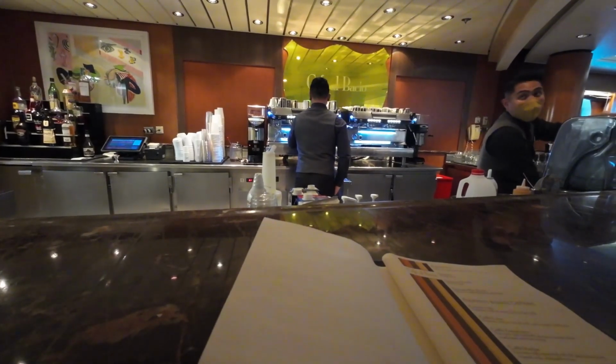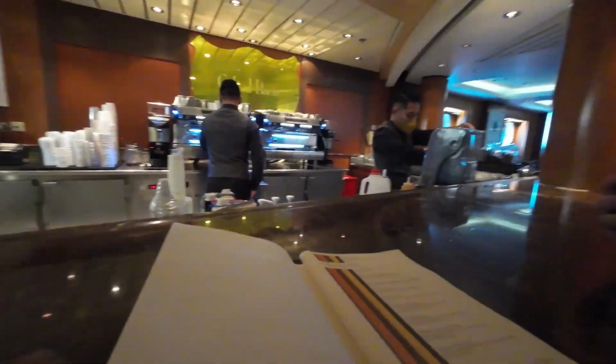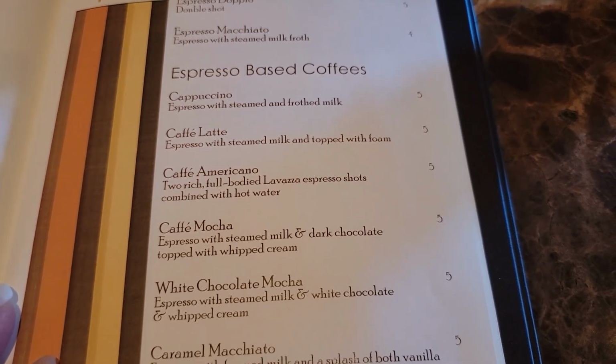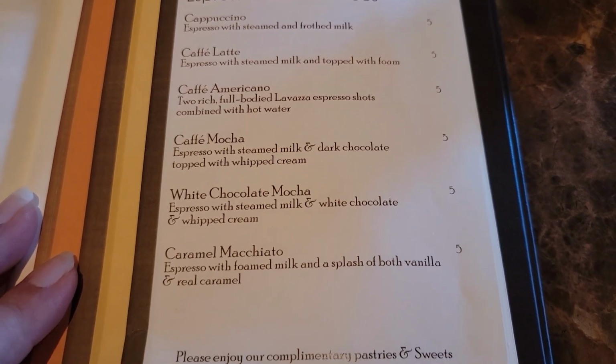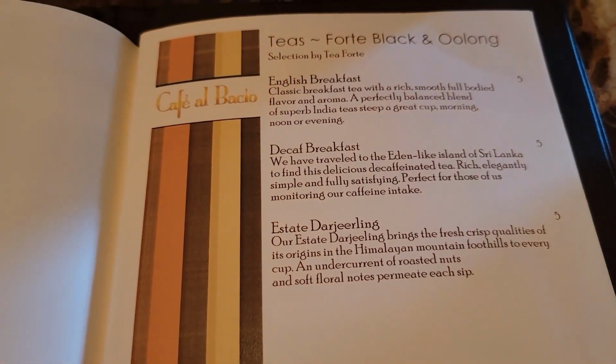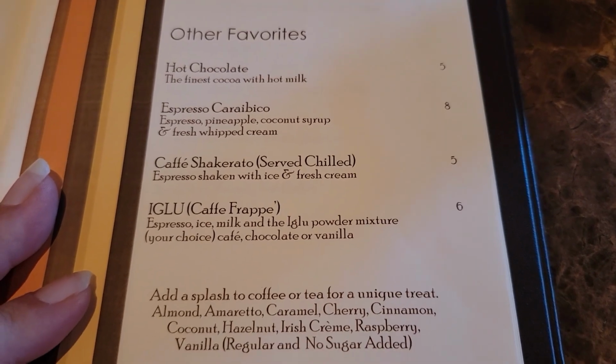So we're sitting at Cafe Al Baccio right now. Just a single shot espresso is $4. A cappuccino is going to run you $5. Prices of most of these are going to be about $4 to $5. Same thing with teas, just an English breakfast tea, $5. If you like specialties, and we've got some video, we'll include this as well so you can see the different prices. Those are generally going to run around $5. Hot chocolate, $5.